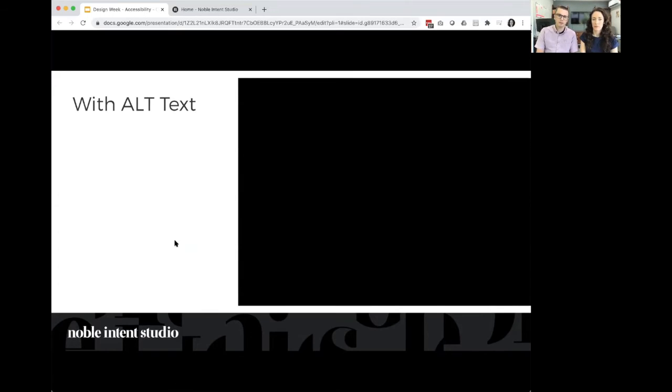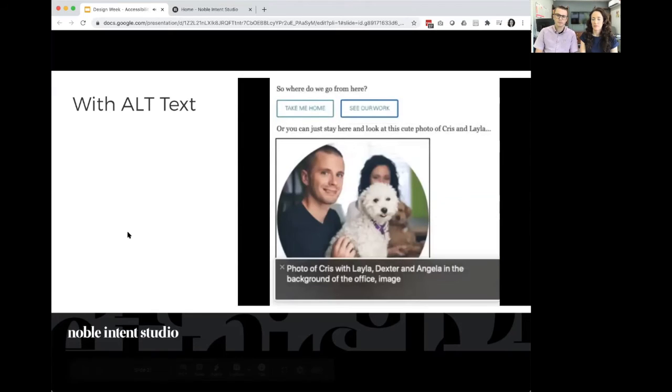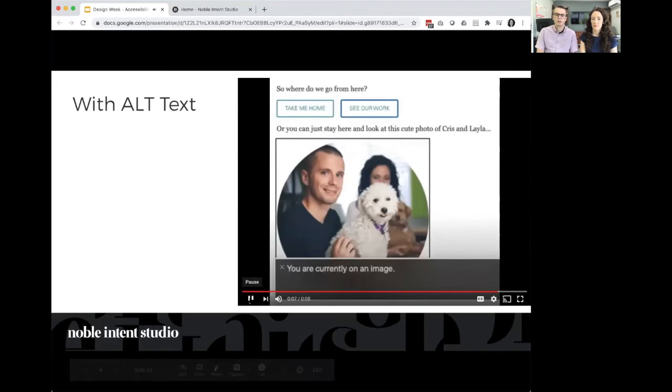So you can see what it does is it reads you the name of the file, but with a little bit of alt text that can help. Look at this cute photo of Chris and Layla. Photo of Chris with Layla, Dexter and Angela in the background of the office image you are currently on. So in this case, we actually just explain what's in the image.